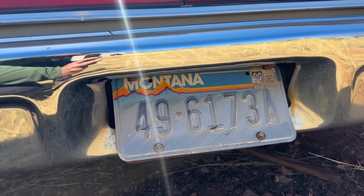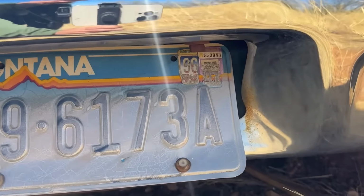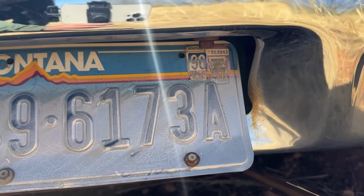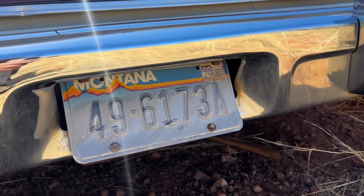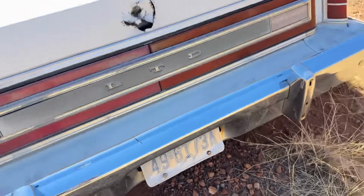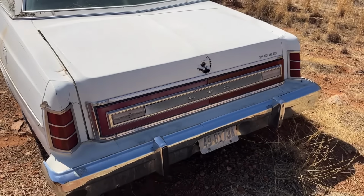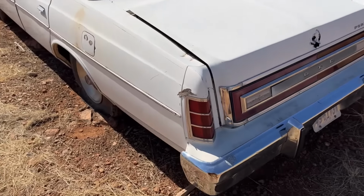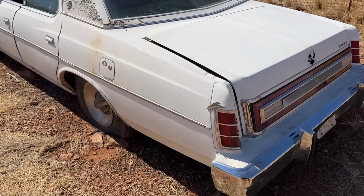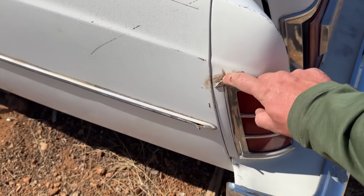Montana. That's weird. Montana, 97, the year I was born. Last registered in 97. So I'm 28, so that makes it 28 years it's been sitting at least. Sometimes people keep vehicles registered even though they have them parked. So we're going to say 28 to 30 plus years. I don't know. What is that?